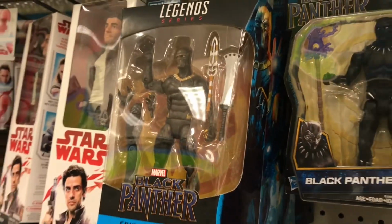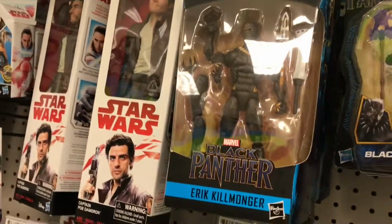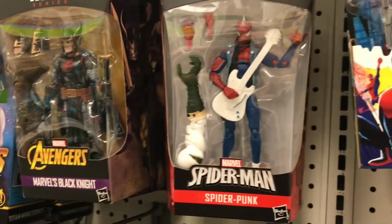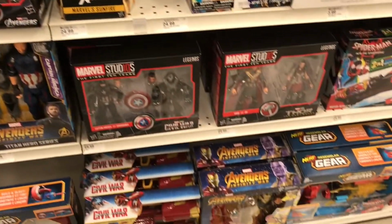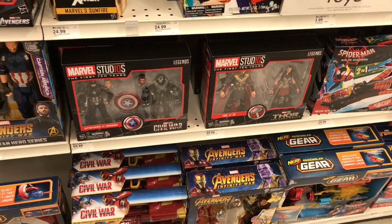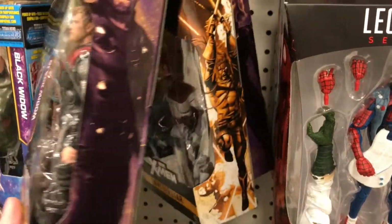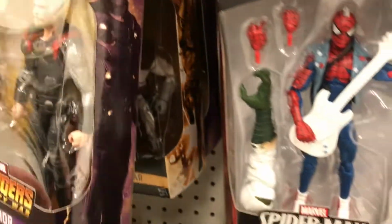So like, they've had the Black Panther wave, the first one, not the second one, for a while now. And then they've also had stuff like Spider-Punk show up and some of the Lizard wave. They also got in some of the Marvel Studios stuff. And they do have a 20% off sale usually going. Around Christmas it was 30%.